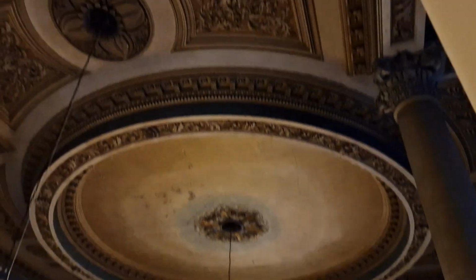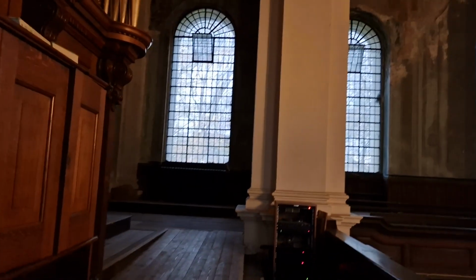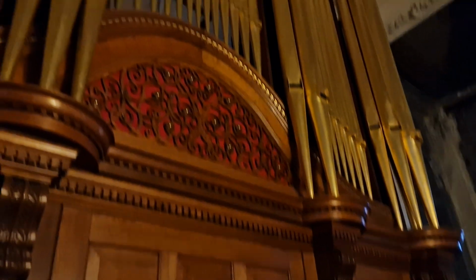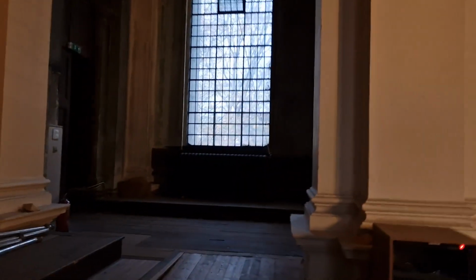Oh, that's better. I can get that ceiling raised in like that. And that way it's over to the other galleries, and there you've got the organ, which in itself is lovely. I won't go all the way over there because, well, let's have a quick look. We're here, aren't we?